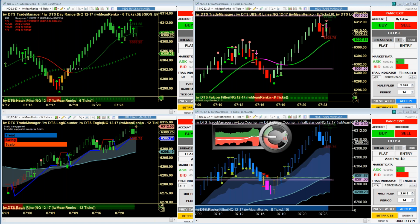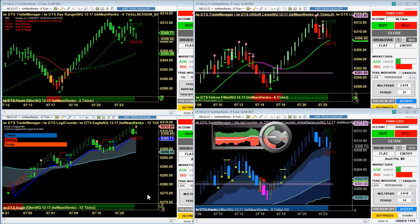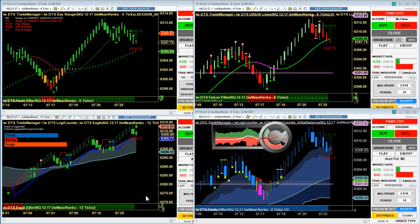All right, we've made a huge move here to the upside, and we're kind of in the thick of it now, back in this 63.10, 63.15 area. And it's almost starting to look like the sellers are going to push back.